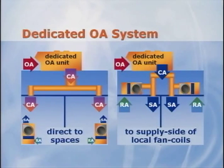A variation of this second approach is to duct the outdoor air to the supply side of each fan coil, where it mixes with supply air before being delivered to the zone. Again, the fan in each local unit only needs to move the recirculated air, rather than the mixture of outdoor and recirculated air. When the conditioned outdoor air is delivered directly to the zone at a cold temperature, rather than reheated to neutral, this cold air offsets some of the space-sensible cooling load, allowing the local fan coils to be smaller and use less energy.